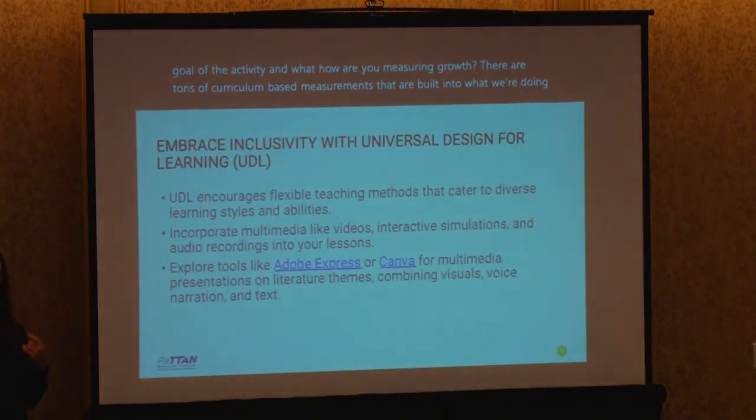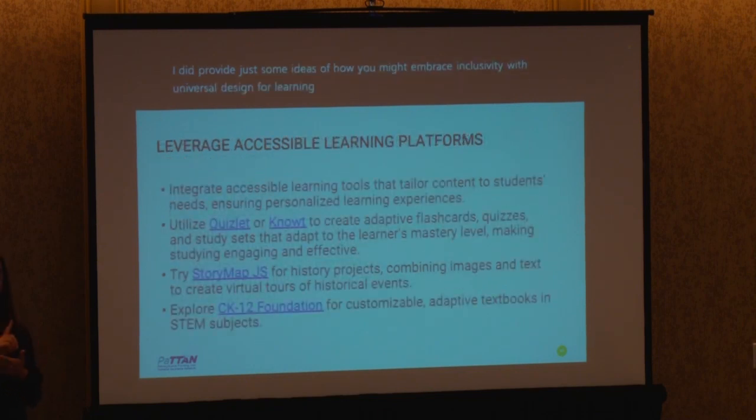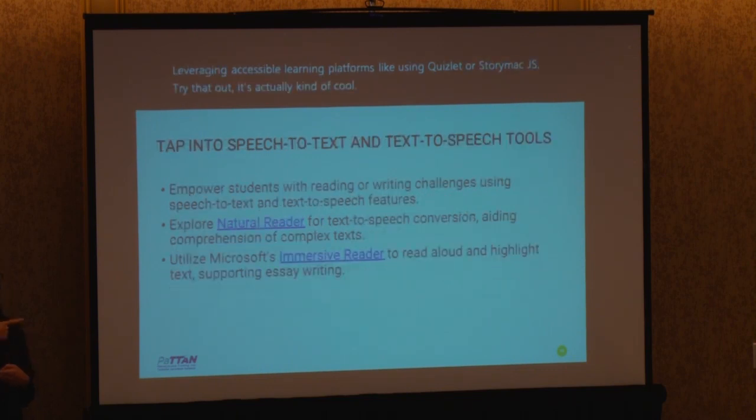I did provide some ideas of how you might embrace inclusivity with Universal Design for Learning, leveraging accessible learning platforms like Quizlet or StoryMap JS. Try that out. It's actually kind of cool. Tapping into speech-to-text and text-to-speech tools. They can be used in combination, where you're dictating into one and then listening to it to see if it says what you think it says. Did you capture everything? Is it really what you meant to say?